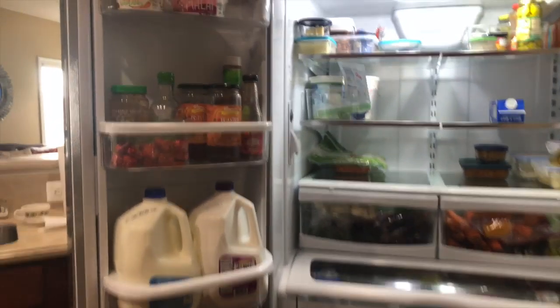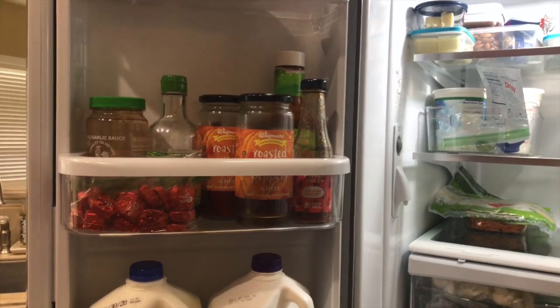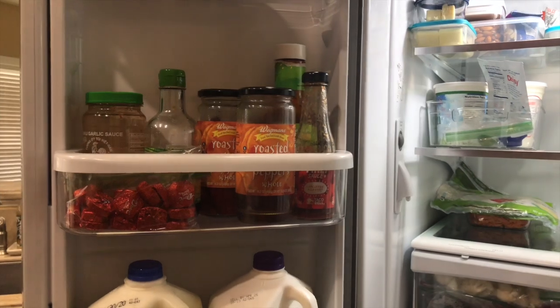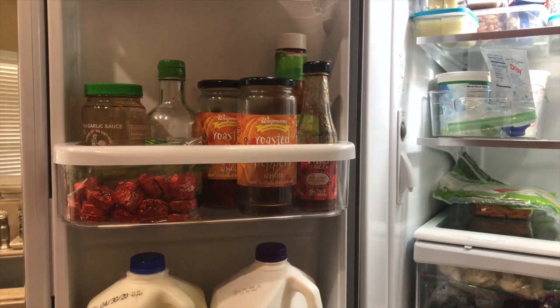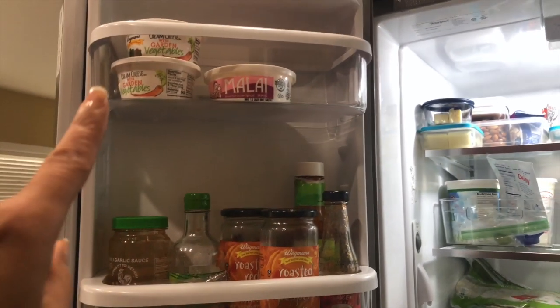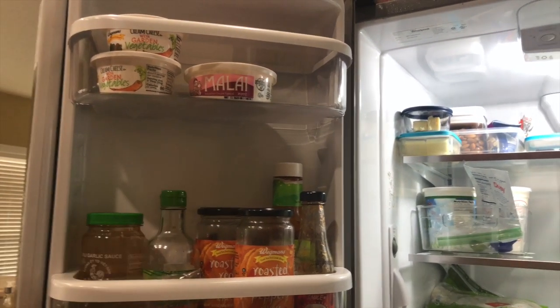So let's go ahead and start from this side. Here, as you can see, I have a few of the sauces. Whenever I'm making either Chinese or Mexican food, the things I need are up here, and of course my dark chocolate. And up here I have some cream cheese as well as the malai.